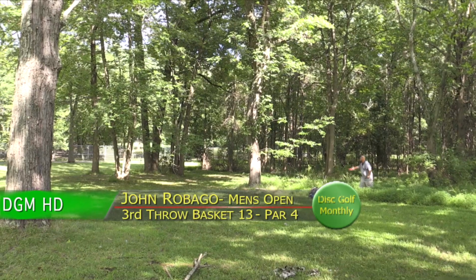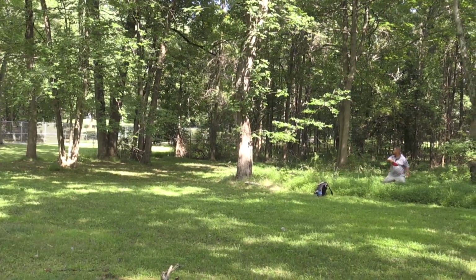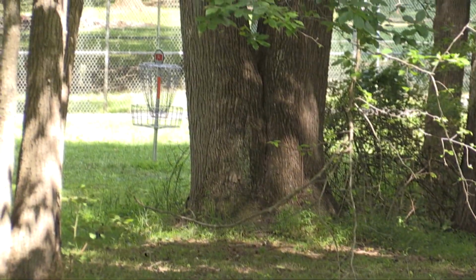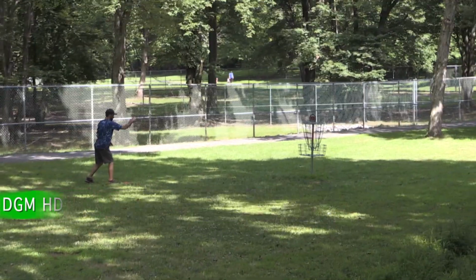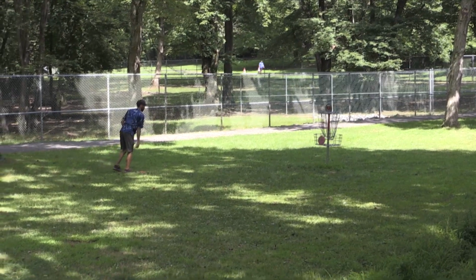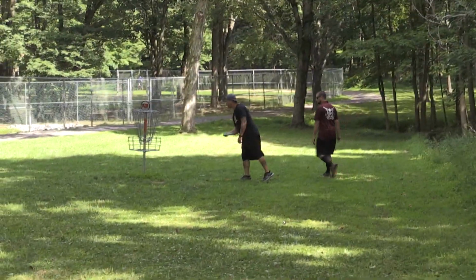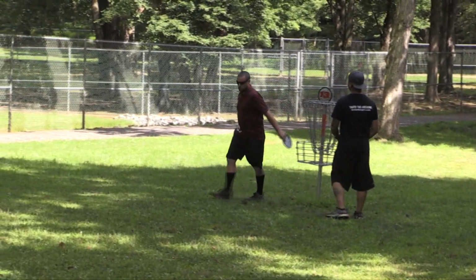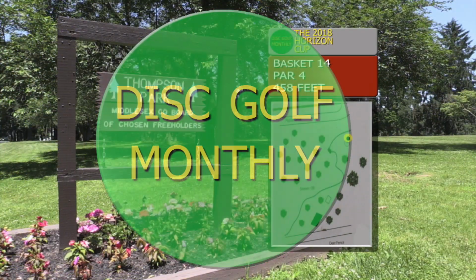Chris also comes in very well with that approach shot. John gets caught up in that rough. He's trying to play out of it. Looks like he did a good job avoiding all that vegetation. It looks like he cleared through it. Here's Dylan shooting for birdie. This will be his 11th birdie of the round. And he makes it. So Dylan and Chris are still tied with an 88 apiece. Lou now has a 7-stroke lead over John.